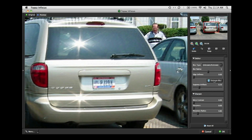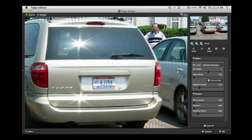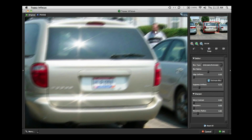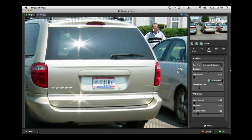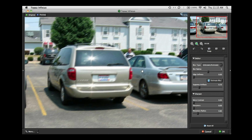There we go. That's pretty amazing. There was a time where I had no idea what the license plate says, whereas now I can see that it's PJ2DX. I really couldn't see who the bad guy was very well. Now I've got a better idea of what he looks like. As we zoom out, we'll see even more details of the cars that are around it.